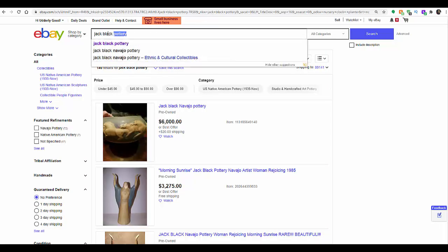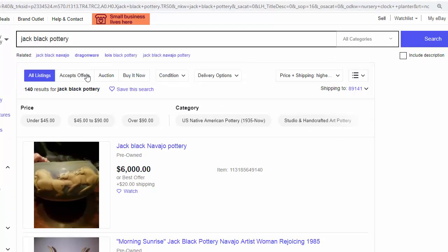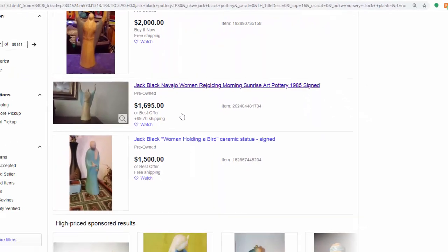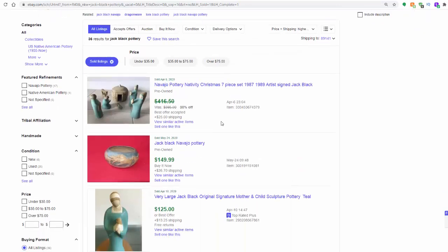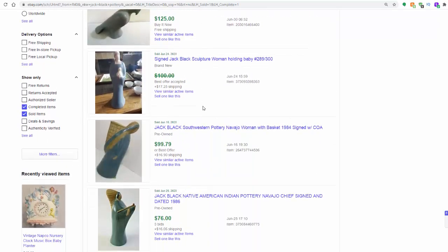I spotted this piece which reminded me of a Jack Black Pottery sculpture. It had that same look, the same lines, and I'll show you what I mean. This is a really, really good artist to be looking for. He is a Navajo artist, and I'm just going to sort these down and show you these. Now obviously these are active listings, but even if you go over and look at the solds, you can see there's some pretty good prices still being had for these items.